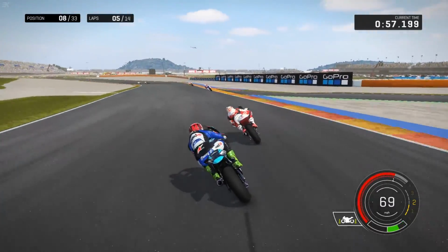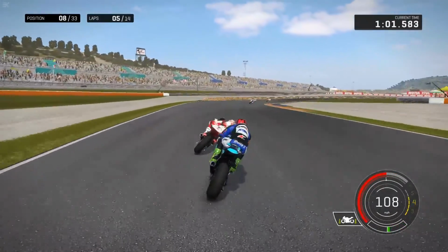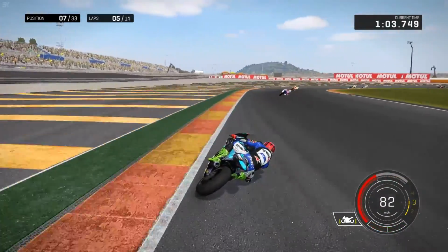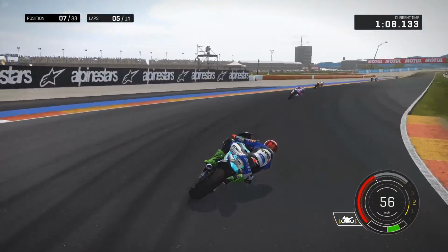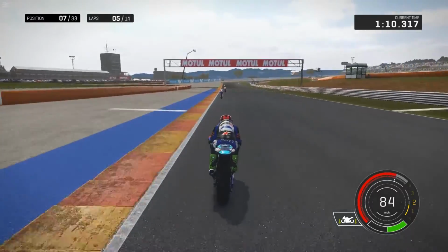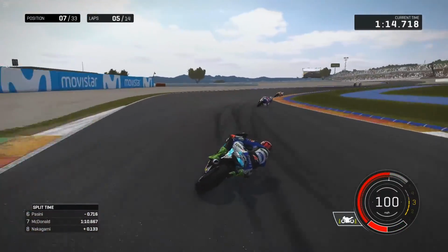Those Marc VDS riders, Luthi right at the front, along with Oliveira. It's all McDonald almost into the back of Nakagami. He takes the right line round the outside of the Japanese rider into 7th. Good move once again from McDonald. That's definitely going to be his passing spot.